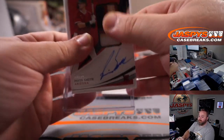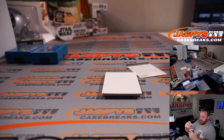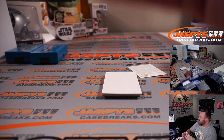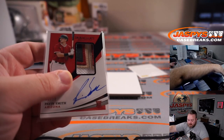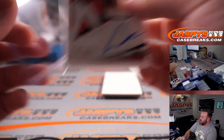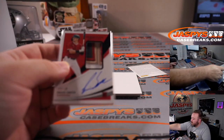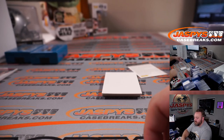Super thick. Too big for a 180, I think, actually. That's going to have to go into a booklet holder. So I'll put that in there for you, Eric.